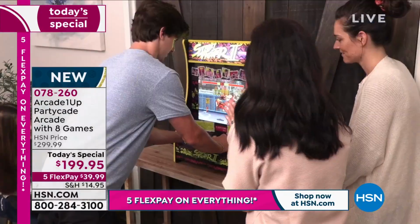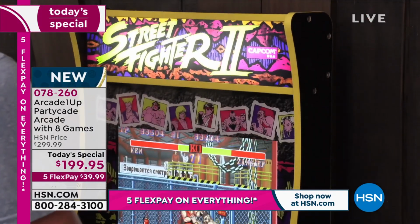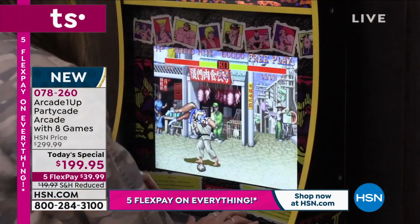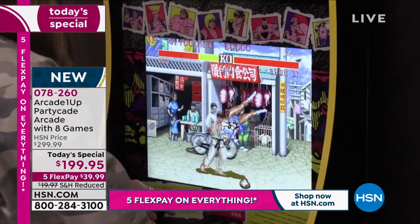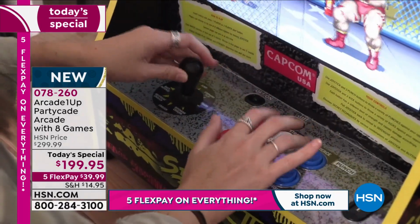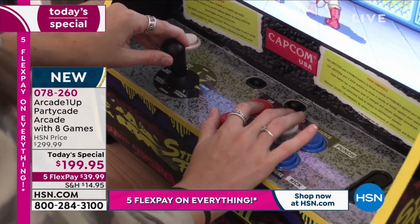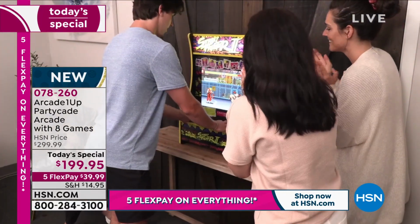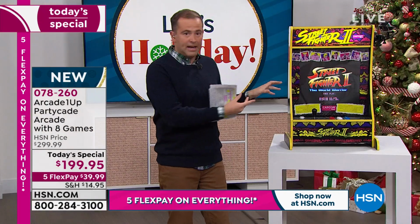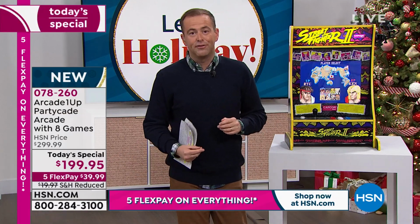If you know somebody loves Street Fighter, and you think, what am I gonna get that person for the holidays? Well, I've not really thought about an arcade machine. Maybe I should get this. If you wanna get them Street Fighter 2, it's available, but it is dwindling significantly. It is now in the lead, outselling the other 2. So if you want Street Fighter 2, that's one of 8 games that are included in it, like I showed you. We're $100 off, we're on reduced shipping, and 5 flex of under $40.